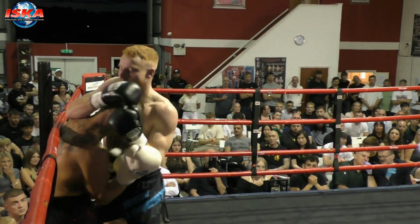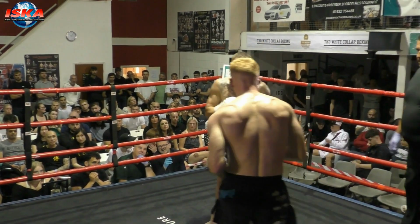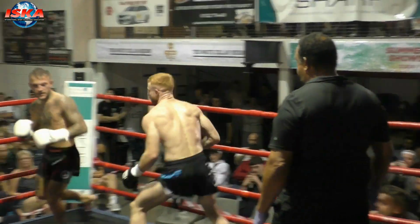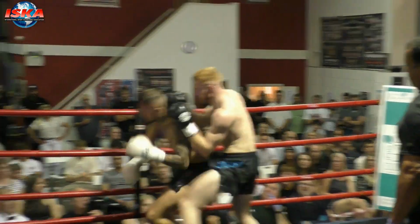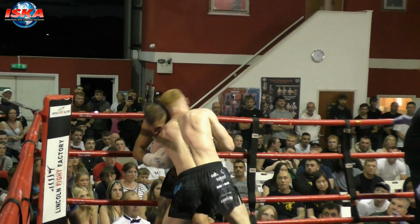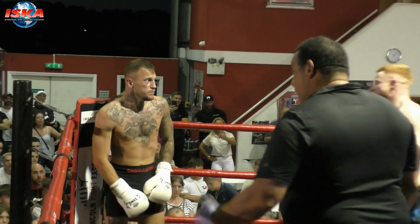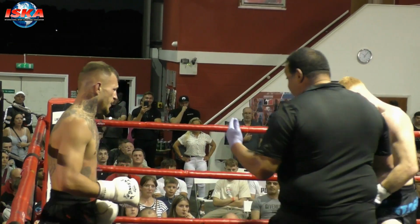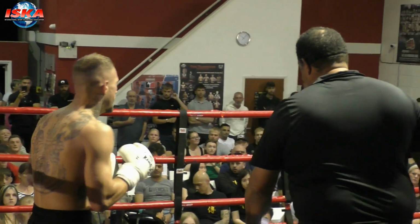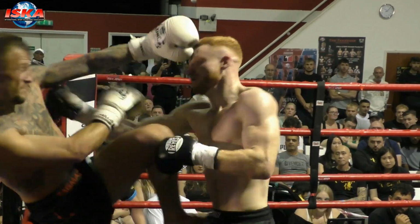Round kick from Nathan as he steps away. Left to the body, right to the head from Ben. Steps forward again. Good left to the body from Nathan. What a bout this has been. Superb. Two excellent professionals here. Great cardio. Superb pace. But as you can see, oh, Nathan's saying that's low. Mike's saying it's not. He's saying he wants him to continue. So he's saying in his eyes that was above the waist.